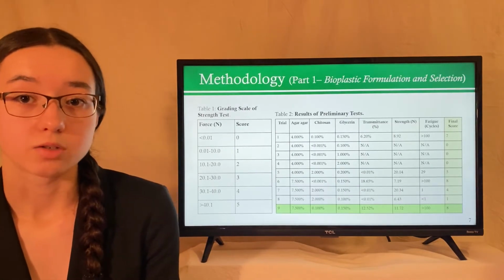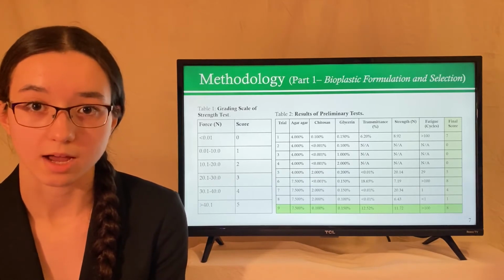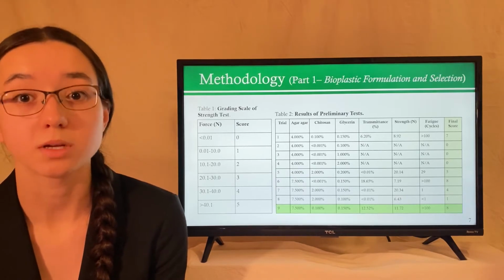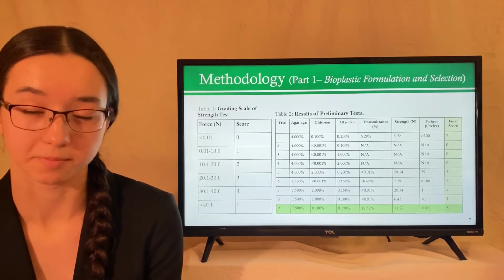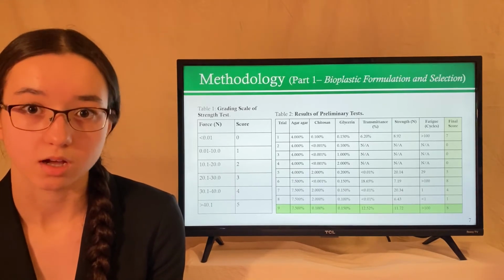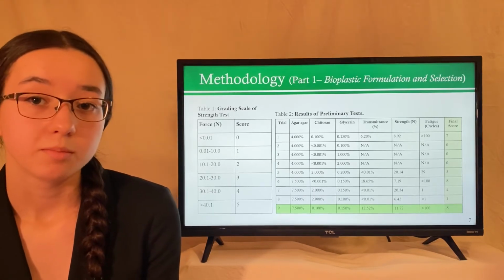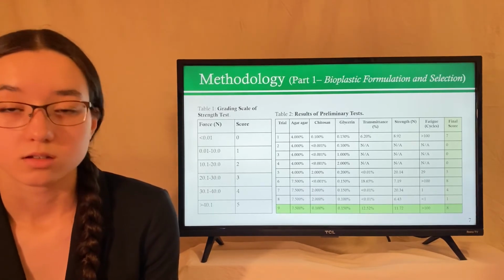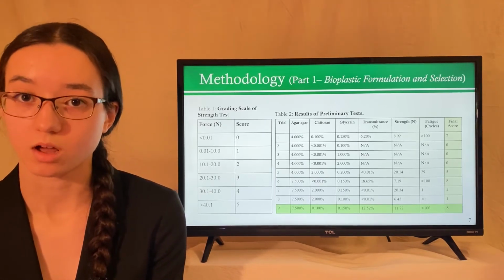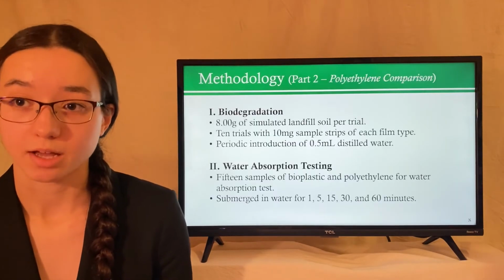To the left is one of the grading scales I used to assign points to each of the films after the preliminary tests. The film that had the largest total would be the final formula out of the 9 that I was testing. To the right is a table showing the final 9 formulas, the main variables that were changed, and also the results from the preliminary and final tests. Trial 9 was the final formula because it had the highest total of 8 points. So this film was moved on to compare against polyethylene.